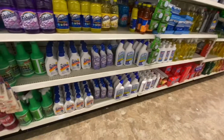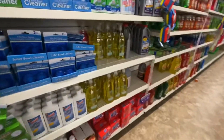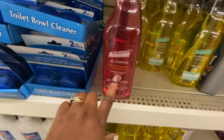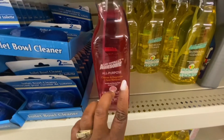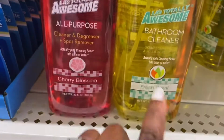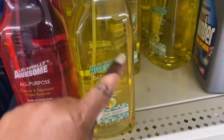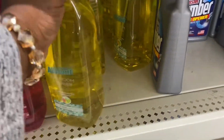They also have all these other cleaning products, you guys. And another product that is so good, you guys, is this. If you guys haven't tried this awesome cleaning and degreaser spot remover, you guys are missing out. This is so good, you guys. Let me bring it closer. This is it. And this is for the bathroom, you guys. It's so good. It scrubs mold and removes it. I just refilled this. And I will buy this one. I don't have this one, but I'm going to buy this one so that I will review it.